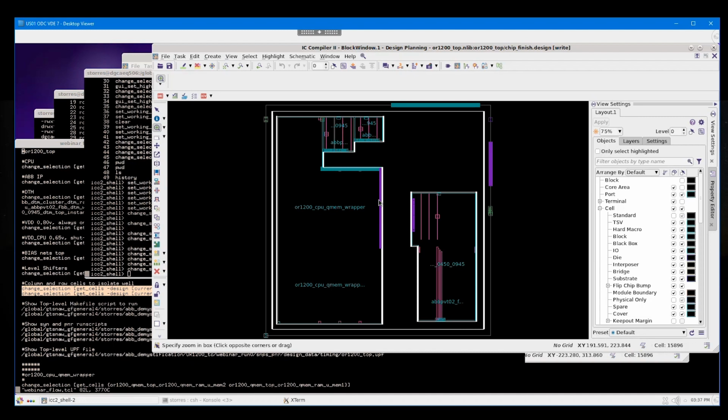Internally, we will have to connect them properly to the correct power pin connections so that the standard cells internal to these boundaries get the proper voltages as well as the proper well connections.